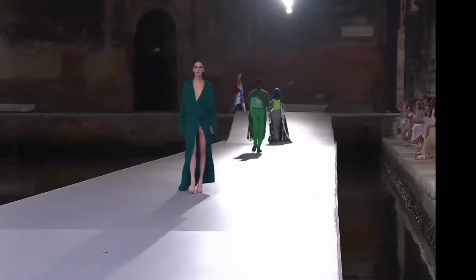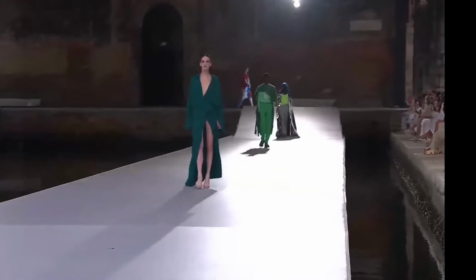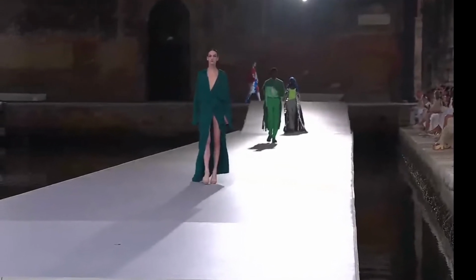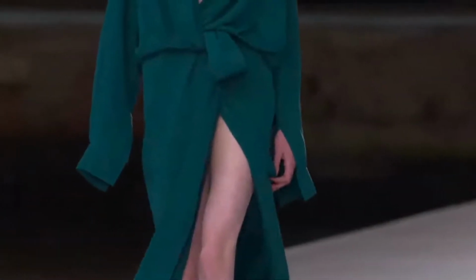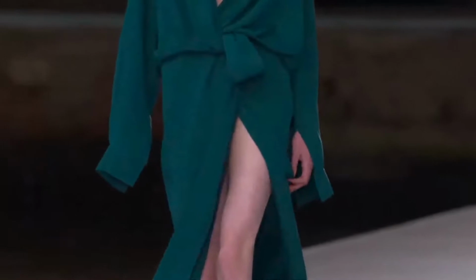Valentino plays with several shades of green. I happen to love this jewel tone emerald and will definitely sport this color in the fall and winter months.